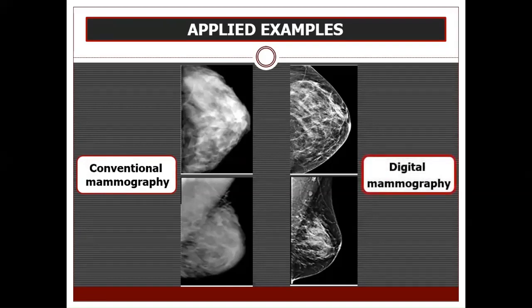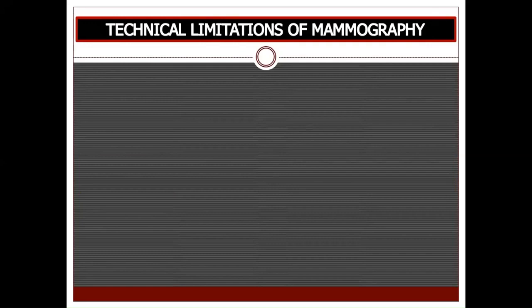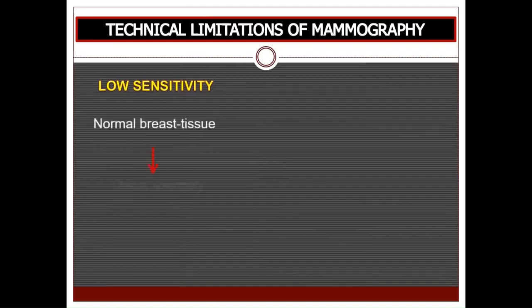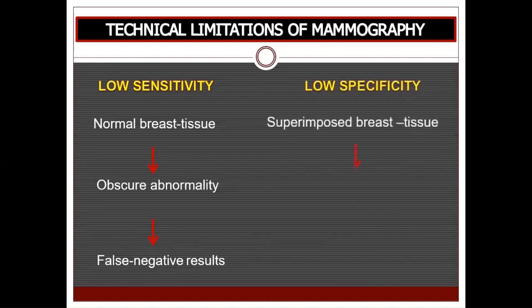And in spite of the advances that digital mammography has added to the conventional mammography, yet it was always accused of having technical limitations. It was always accused of having a low sensitivity because the normal breast tissues may obscure an abnormality, and this is responsible for a large number of false negative results. It's also accused of having a low specificity because the superimposed breast tissues might give the impression of a false abnormality, and this is responsible for a large number of false positive results.